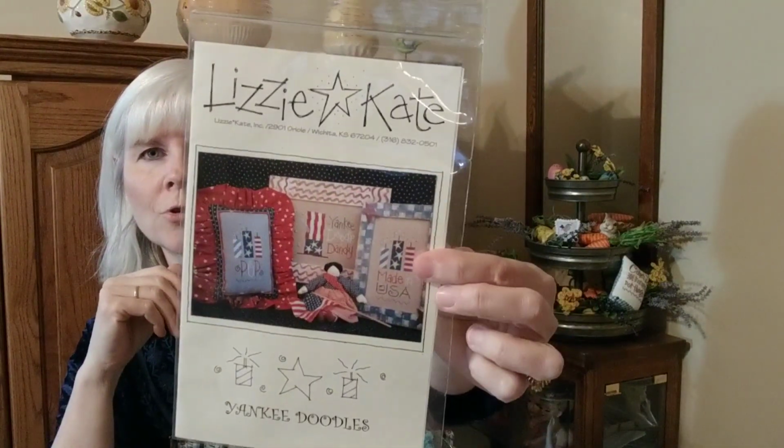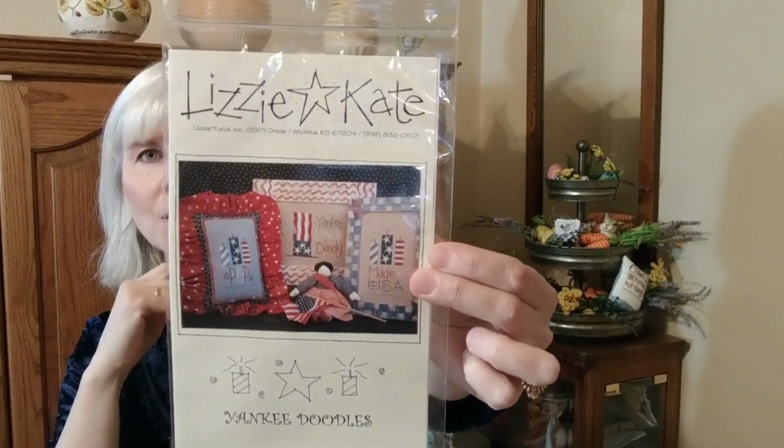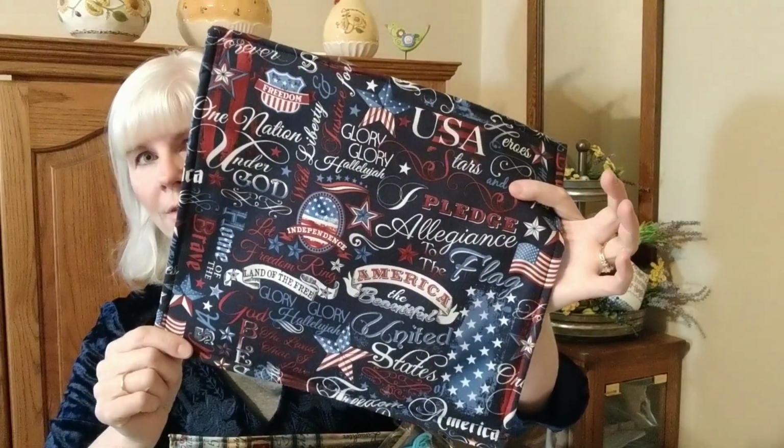Now by the time I show all these, you'll notice there's more than 10 if you're counting. So we'll have to see how far I get. Some of it may be a preview of things to come. Lizzie Kate, Yankee Doodles. I saw somebody stitch this last year on Flosstube, and I'm not sure which one of these patriotics I would like to do, but it'll be one of them. I made a patriotic bag last year for it to go into and everything.